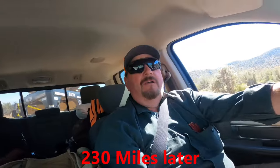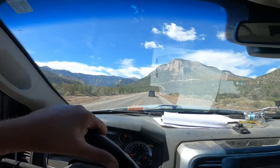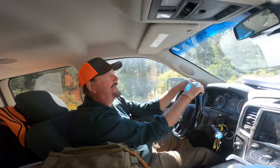Okay. Well, we're all loaded up. Getting ready to head to Mount Charleston to install these loggies. Well, we're finally at the base of Mount Charleston. Can you believe that this is like 10 minutes out of Vegas?